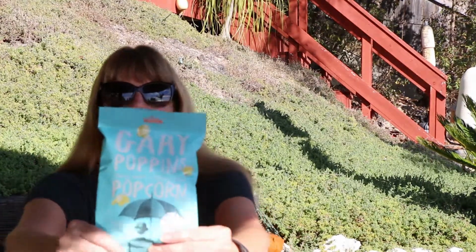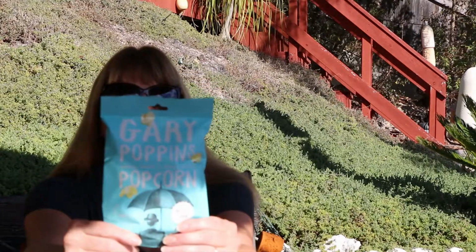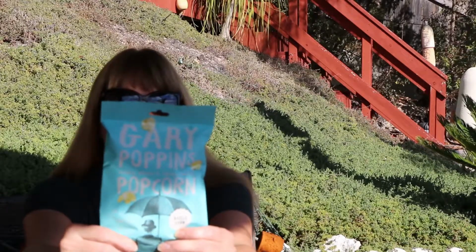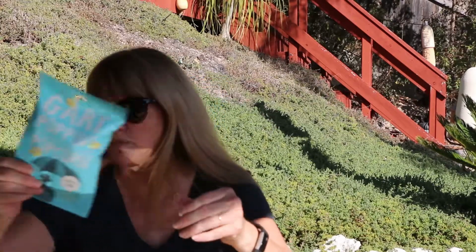Yay. Alright, I'm gonna put my sunglasses on because it is way too bright. Much better. Alright, so excuse the glasses. Next we have Gary Poppins whole grain and small batch popcorn. This is the Kettle Corn. This is gluten-free. Perfect. It's made with popcorn, sugar, coconut oil, sea salt. So pretty simple ingredients.